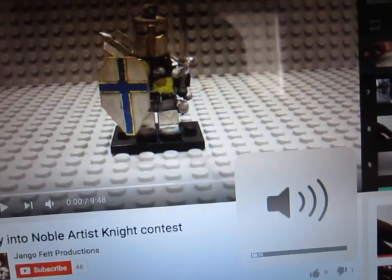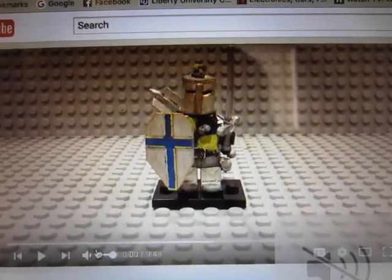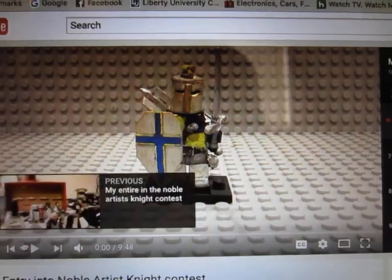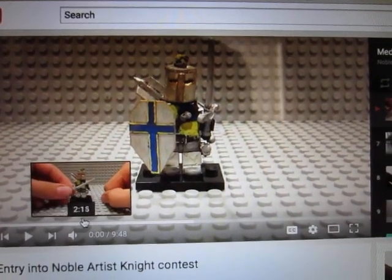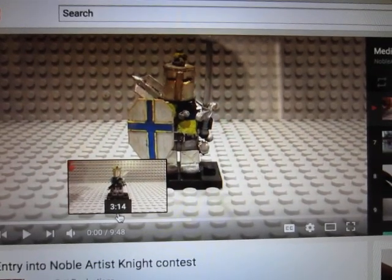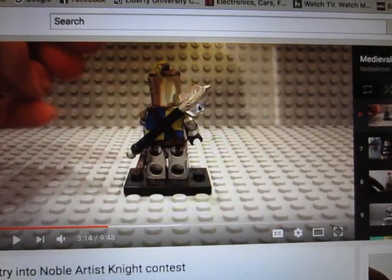Let me turn my volume down just in case I actually turn the video on. Really cool figure. You can go ahead and watch this video if you haven't already seen it. You probably all have seen this. If you're into the contest, you probably know about this, but really cool. I do like this weapon a lot. This kind of a mace.